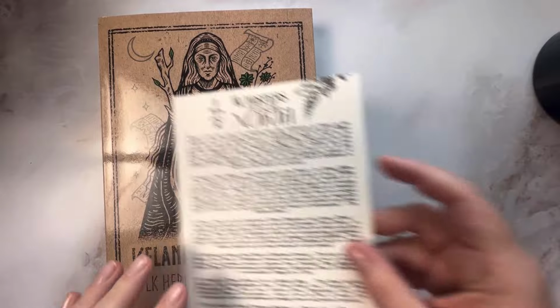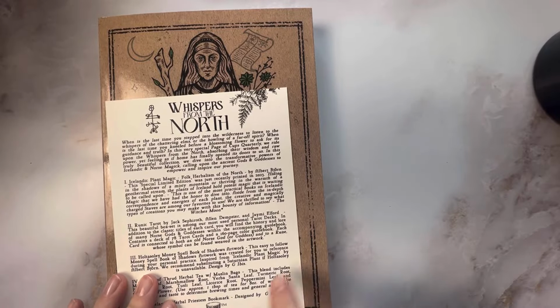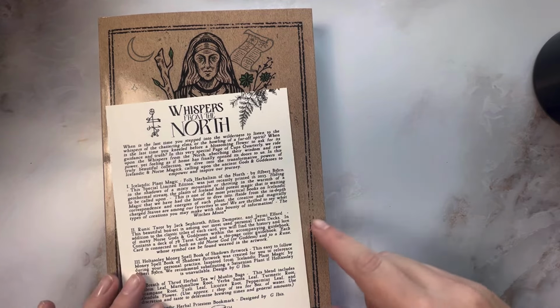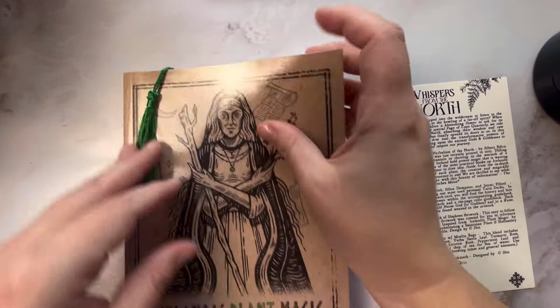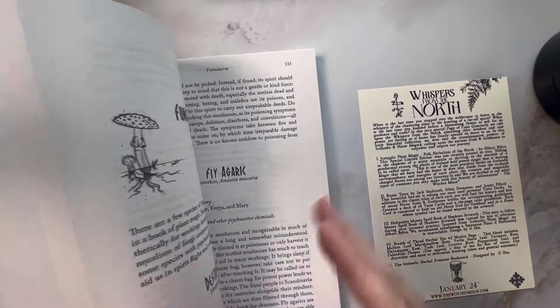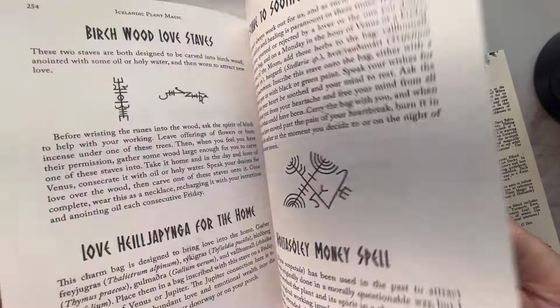And this is the special limited edition that has just recently printed in 2023. And we have, again, the little green. We've already taken a little look at this, but I want to give you a little flippy here.